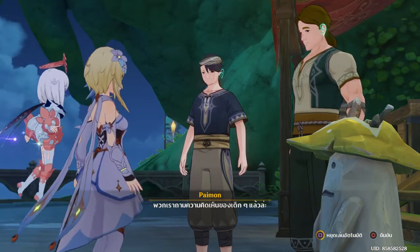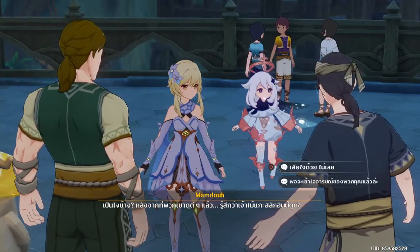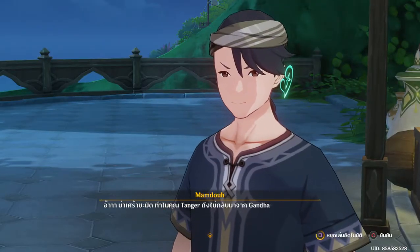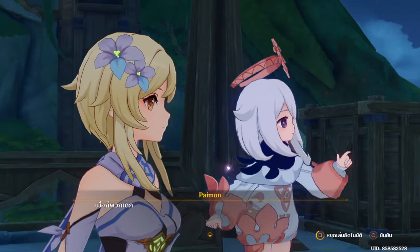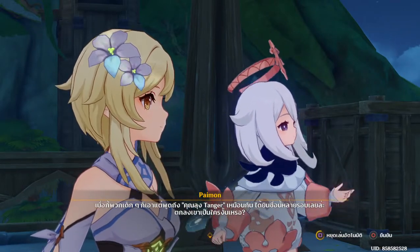We asked the children for their opinions. Oh, how did it go? Has it maybe grown on them at all? Oh, this is such a shame. Why isn't Tanjir back from Gondarvaville yet? Oh, the kids kept mentioning an Uncle Tanjir, too. Who is he exactly?